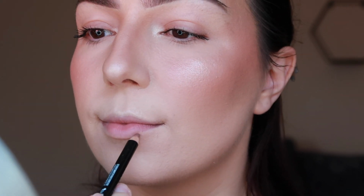So I'm gonna line my lips first. Honestly, I really don't even like overlining my lips. I feel like it looks funny. And again, I'm gonna say this every single time, I am so happy I removed my lip filler because it was done so badly. I don't know if I'll do it again in the future. I would have to research and find a really good place, but it was so bad. It was so bumpy.